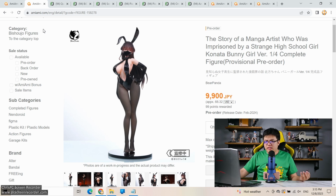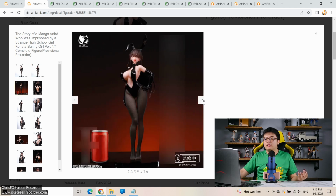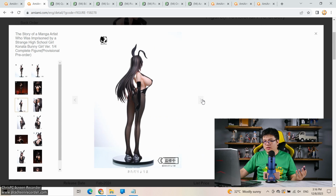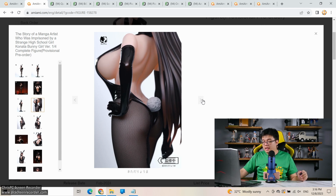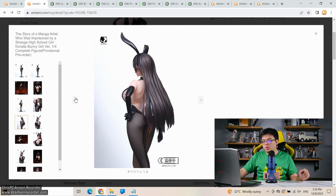And the first question we're asking over here, what is going on? Is this really a 1/4 scale? I mean, this is far from the best looking 1/4 scale figure out there, not the most detailed one as well. Of course, we can still compare her when the figure actually comes out, compare it to Pop Up Parade XL, for example. Maybe Freeing 1/4 is setting the bar a bit too high. But still, the question here is, how did they manage to get the price down to only 10,000 yen?